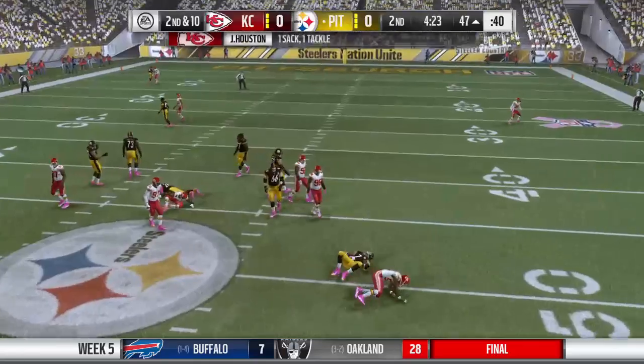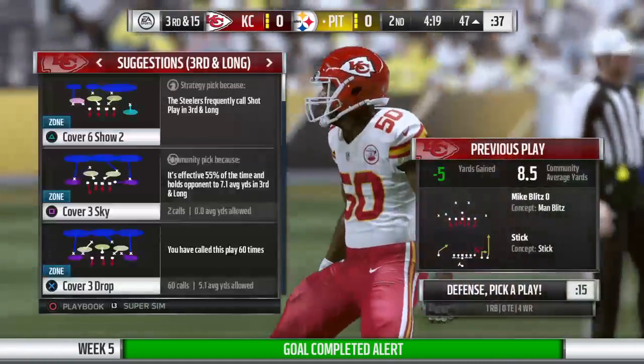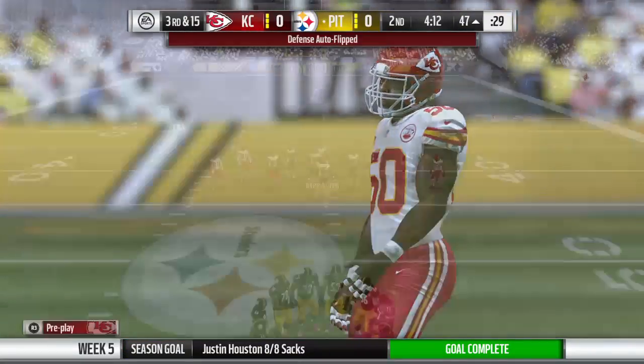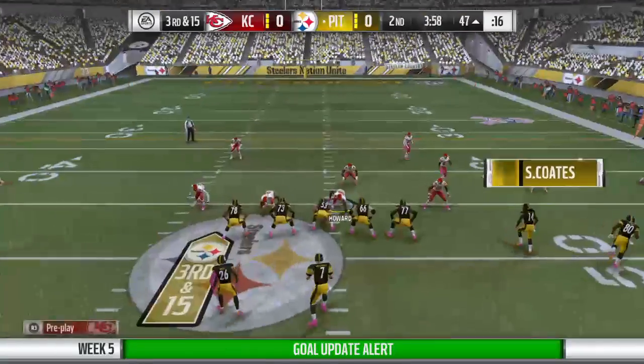And he's taken down. A Chiefs sack. Justin Houston in there to get him, and that's sack number 8 for him on the year. And the O-line will have to do a better job protecting here on 3rd down after that sack.